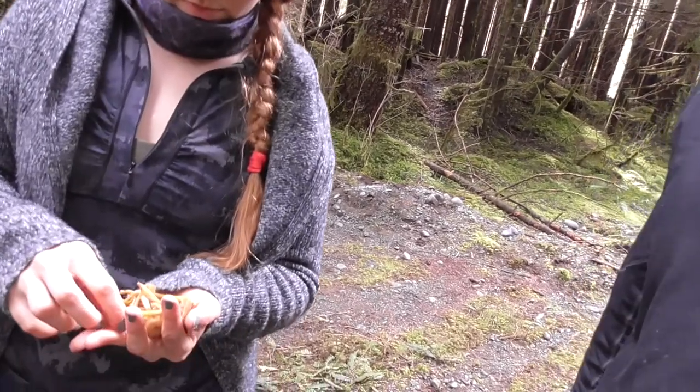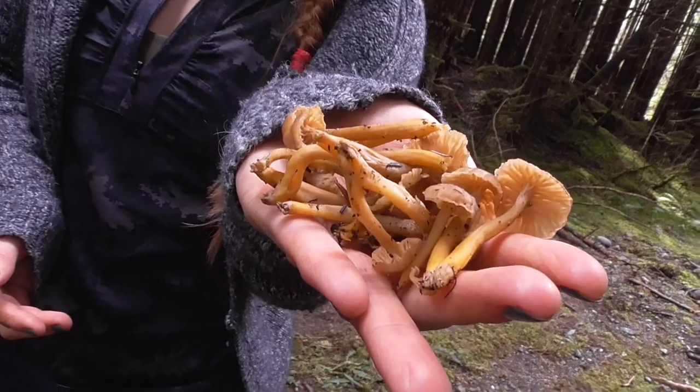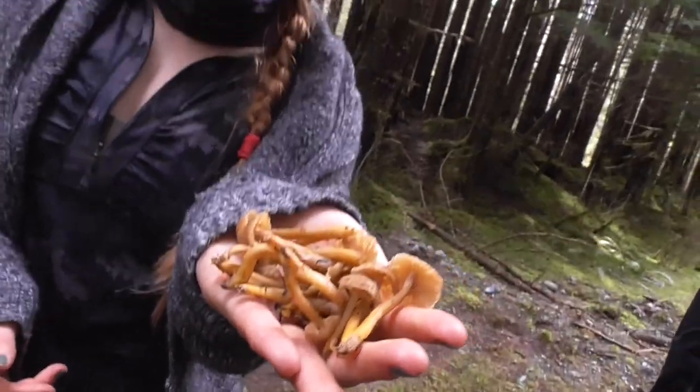So we made it back to the truck and we didn't find any sheds. So we packed it up. We went and picked those yellowfoot mushrooms that we found earlier. And we're gonna head back towards town because we wanna catch the ferry before it gets too dark. Anyways, and then we might decide to take another hike if we find another spot, but we're not sure yet. Mm-hmm. So we'll play it by ear.